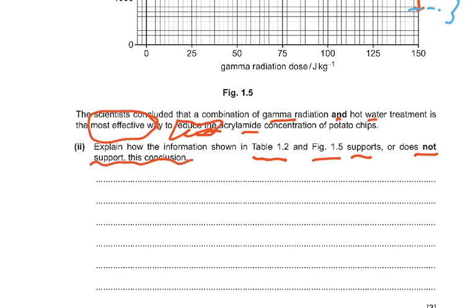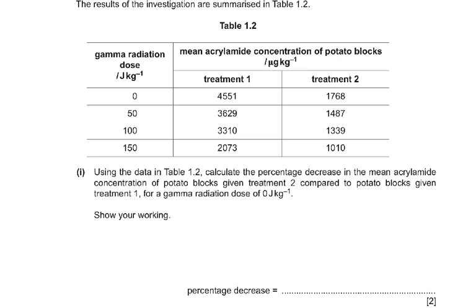Now it says, give me something which says it does not support. When you look at this data here, how is this data telling you it does not support? Very simple. Here we had no radiation, and yet treatment 2 has decreased the acrylamide concentration. Even though there's been no radiation, treatment 2 decreases the acrylamide concentration. So that is the not support. I would advise you to have first done this paper on your own and then look at what I have to say about it. So when it says does not support, then you have to figure it out from the data. Where is something which is coming at, okay, we did not give any radiation, yet there has been a decrease. So this was a point which you could have written as does not support.